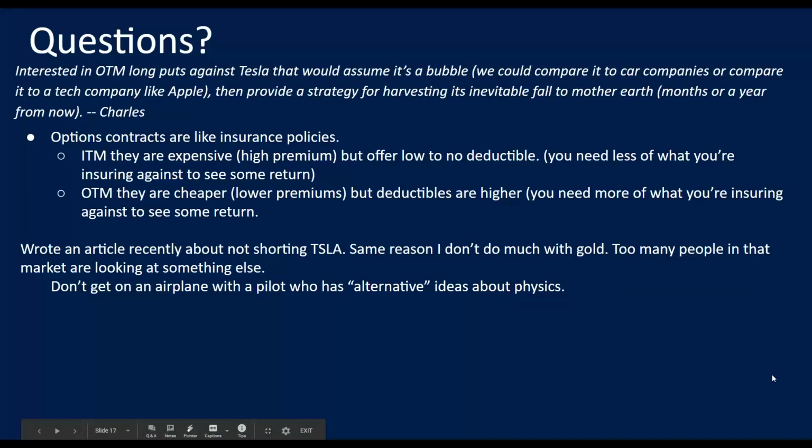All right, so Charles said he's interested in out-of-the-money long puts against Tesla that would assume it's a bubble, and then a strategy for that. So yeah, essentially anytime you want to bet with options, whether you're buying calls to bet something will go up or buying puts to bet that something will go down, options contracts are like insurance policies, and so you can structure those trades. The variables are very similar to what you're doing with an insurance contract if you're buying insurance, right?